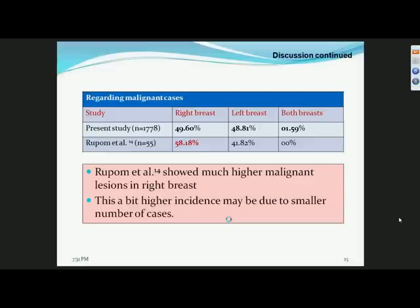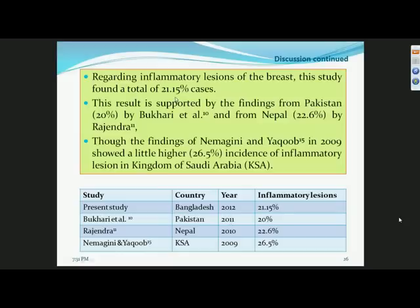Regarding inflammation of the breast, this study found a total of 21.15% cases. This result is supported by the findings of Pakistan by Bukhari et al. and Nepal by Rajendra. They found 20% and 22.6% respectively. Though the finding of Nimagini and Yaqub from the Kingdom of Saudi Arabia showed a little higher incidence, 26.5%.